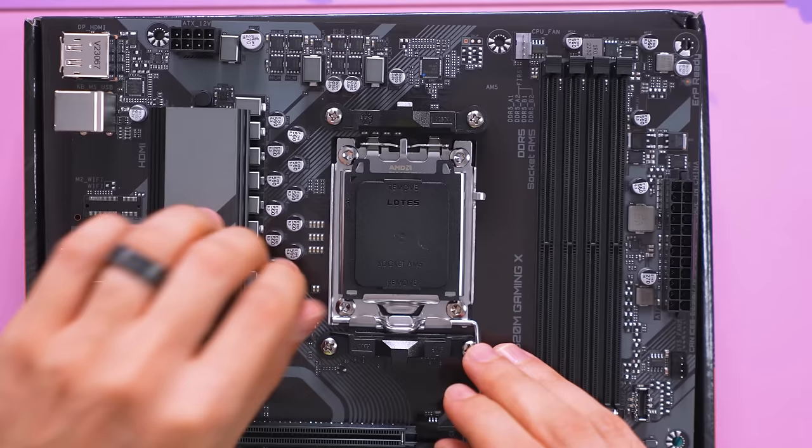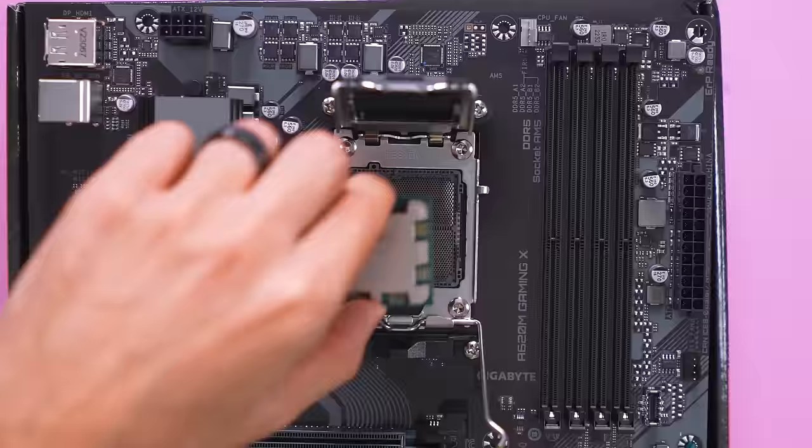The motherboard I went with this time is the Gigabyte A620M. While it doesn't support overclocking, it does pack a lot of useful features for only $100. I talked about future-proofing the system earlier in this video. Well, with this board, you are covered for all CPU upgrades on the AM5 platform. This means all Ryzen 7000 series CPUs are supported, and Ryzen 8000 series CPUs next year, since they are all on the same socket.